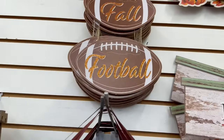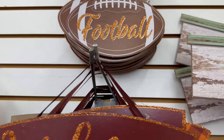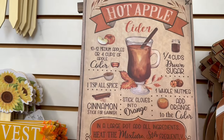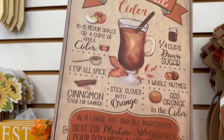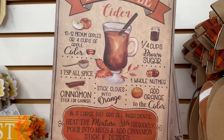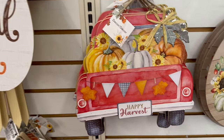Football fans, you know fall time is football time. Family, fall, football. That's how it goes. Welcome. Hot apple cider. Oh, this is nice. Ooh, nice little recipe. I have to try that. That'd be good for my students or even my family. Some fun we could do in class.